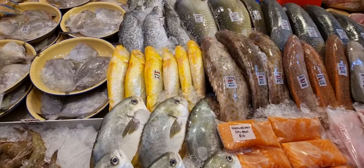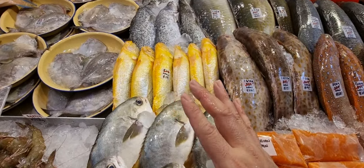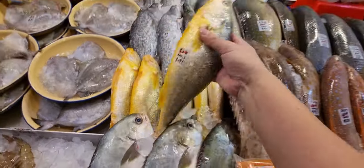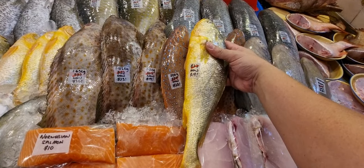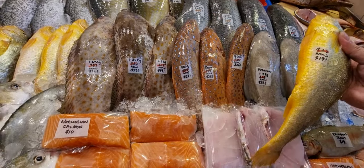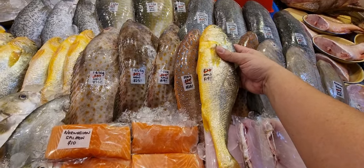Yellow croaker, today's yellow croaker are probably the biggest I've seen already, about 500 to 550 grams each. Big size one, 大只的 mama. I don't know, look at how big they are. Compared to the red grouper, this is an 800 gram red grouper, you look at the yellow croaker next to it, okay? Dwarfs it. I don't know why this one is bigger than the red grouper, okay?